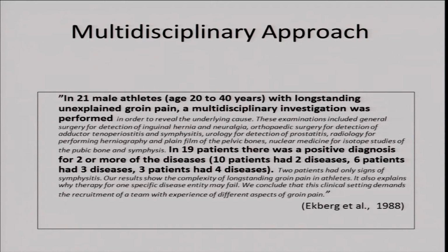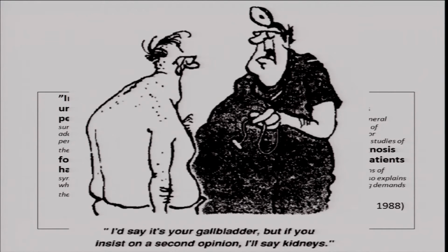This is a very old study and a classic study in my mind. It showed what happens if you put 6 specialists in a room. And I'm not saying that happened today. In this study, you had 21 male athletes, and 19 of them would have a positive diagnosis for 2 or more diseases. You even had 3 patients who would be given 4 diagnoses, or 4 diseases. They come in with groin pain, and the poor guys go out with 4 diseases. So I guess it's fair to say that in this area, it's not a problem to give a second opinion.